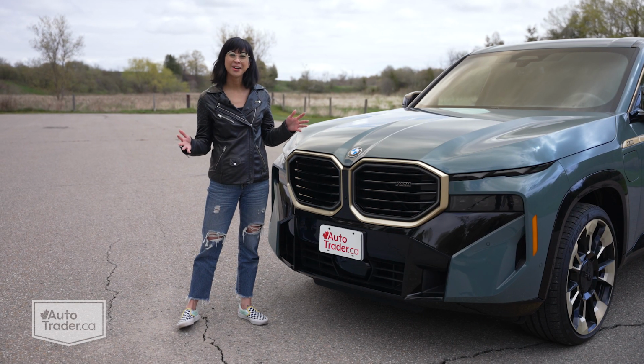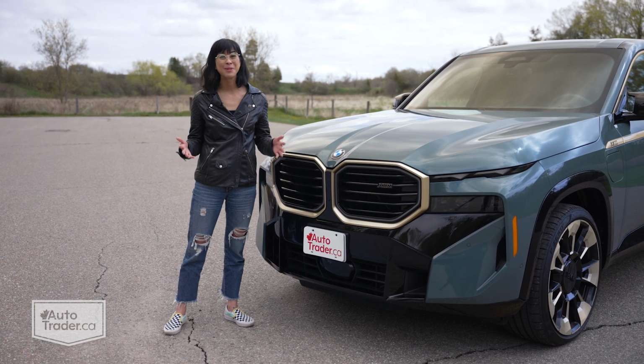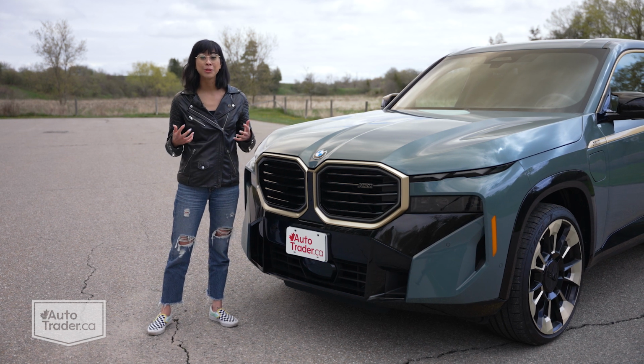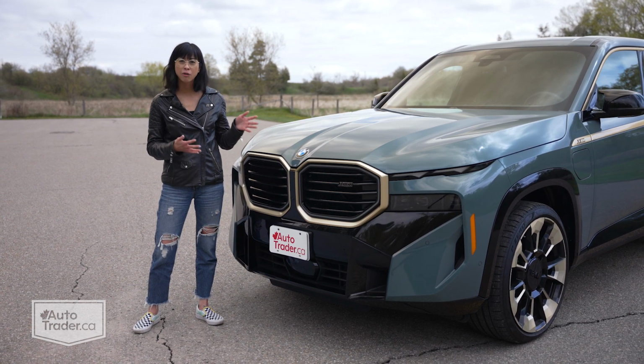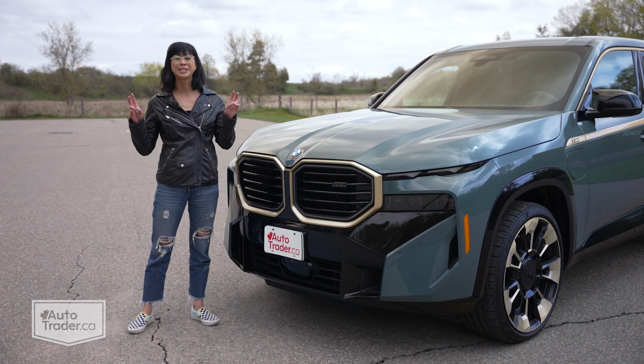In terms of style, this XM has divided the whole internet. So I posted a picture of it to my Instagram the other day and my DMs were flooded with people who had really strong opinions on both sides. So some people messaged me and told me it was ugly and downright offensive. Other people said that they loved it and that it was literally sex on wheels.